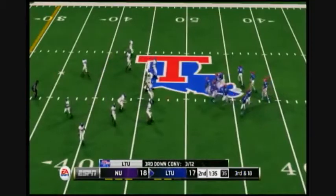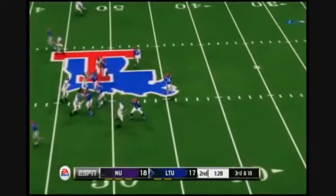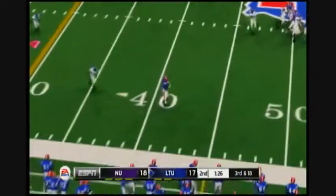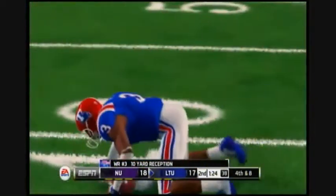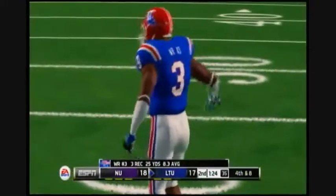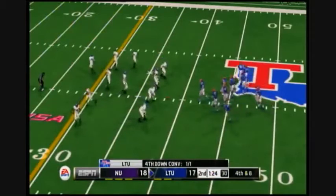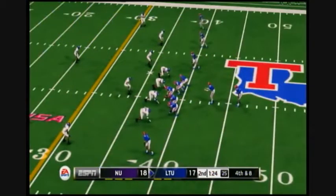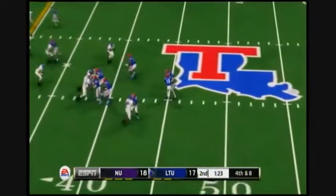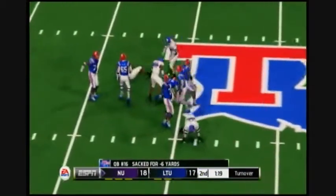He's at the 40. Gets it out to his receiver in a hurry. He's knocked out of bounds right around the 38-yard line. That makes it 4th and 8. So they're going to go for it here. Sacks, and they'll turn it over.